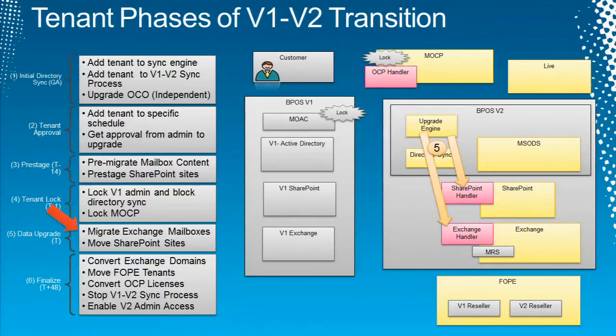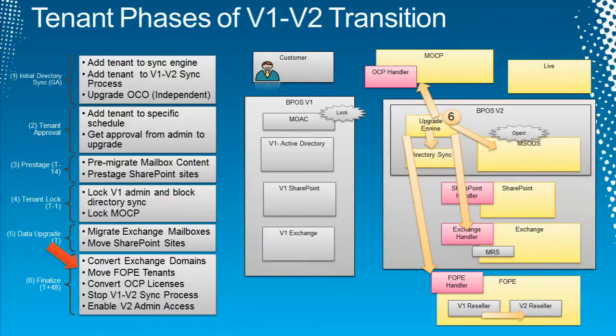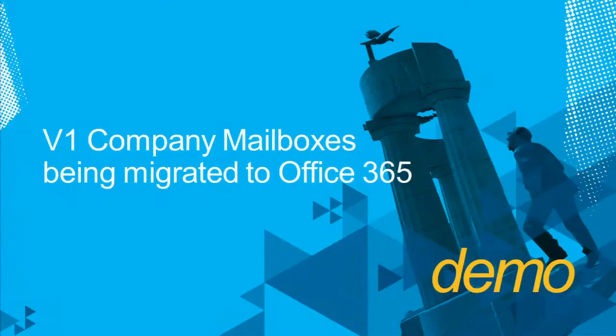And then finally, when we do the final migration, we start moving the SharePoint content, finish the mailbox moves, and then the last phase, which will probably happen in the last part of that weekend, is we do finalization. So we make sure that all the Exchange domains, FOPE, the Forefront Online Protection for Exchange, has converted the domains. The licenses have moved across to the new instance, and that's when you're in the final phases. So I want to do one last demo.